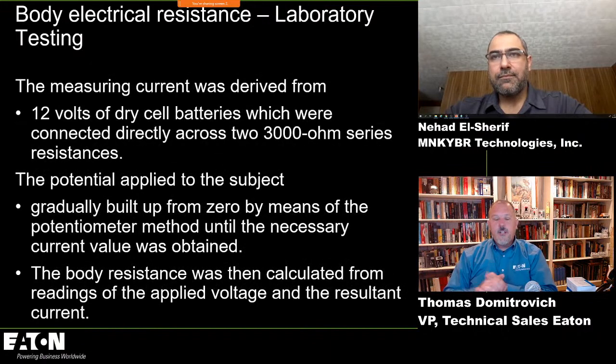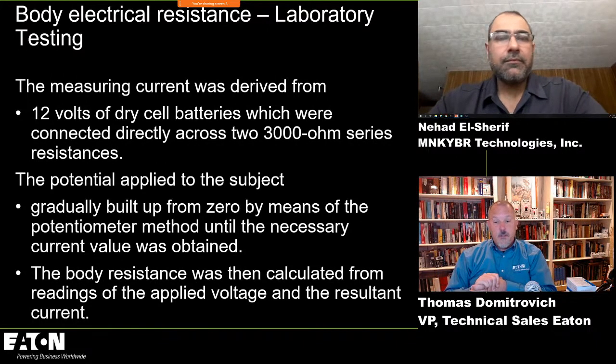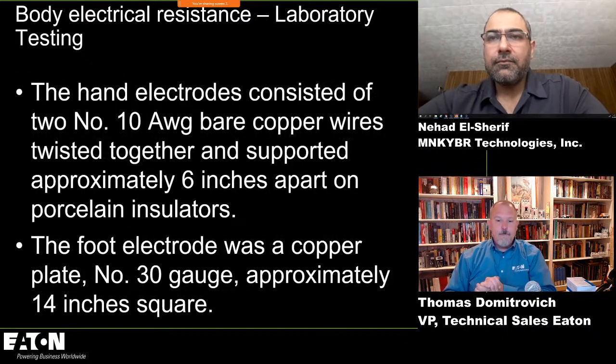Because how much pressure, how much flesh you have in contact with that electrode made a difference as well. They derived the current from a 12-volt dry cell battery, which was connected directly across a 3,000 ohm series resistance. So they limited the amount of current. And I think they had a potentiometer in there to vary the resistance. And then they calculated based upon the readings that they had.